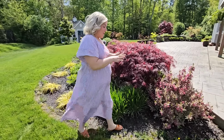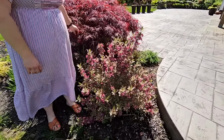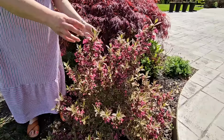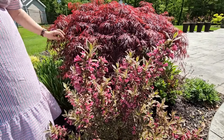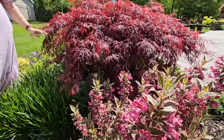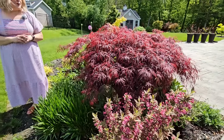But there is another My Monet Purple Effect Weigela planted in this corner. Makes a really pretty contrast with the Japanese maple. Again, this one is in bloom, and it has the variegated foliage. This is another lace leaf Japanese maple, and this one is called Garnet, and it's looking beautiful.